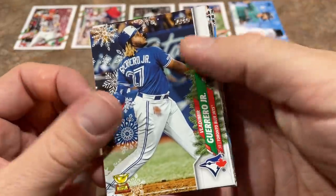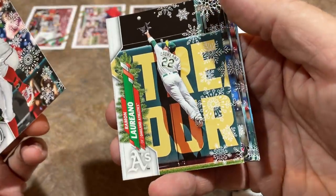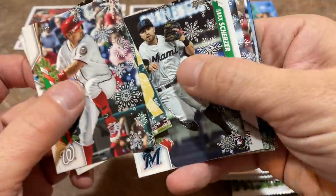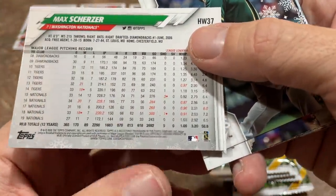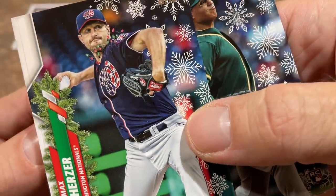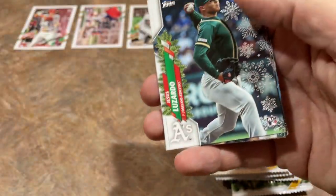There's Vladdy. That one definitely makes the maybe pile. Gold Cup card, second year card. Ryan Zimmerman. Ramon Laureano. Topps always loves to feature him going up the wall, making some kind of crazy catch. And here we go. Now, I do not remember the numbers for these, so I'm not sure. It ends in 71. Is a Max Scherzer. He's got Christmas lights around his neck. That's got to be a safety hazard. Max Scherzer, 71 is the number.